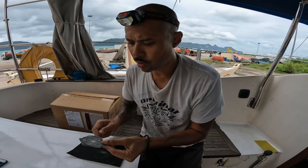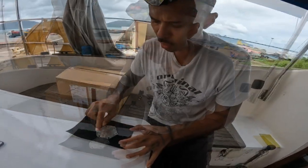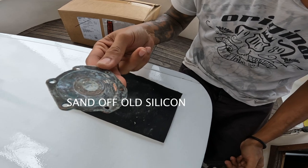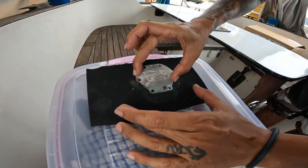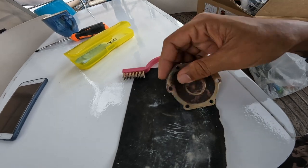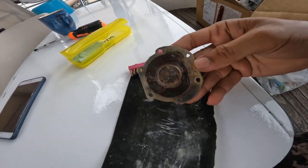So what I'm trying to do is to remove this old gasket. Try it on the finest sandpaper there is. Slowly remove the old gasket and see what happens. And then from there, once smooth, we place a new gasket with the gasket maker. So after sanding and then wire brushing it, it's pretty flush.